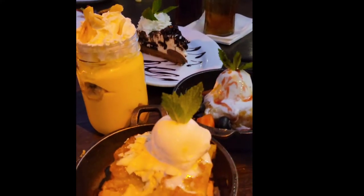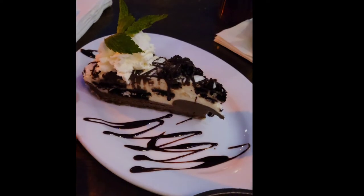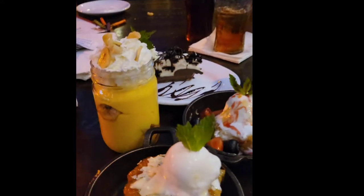The desserts are really good. We would recommend that butter cake. That was devoured in like 10 seconds. And then the rest were delicious too. But definitely get the butter cake.